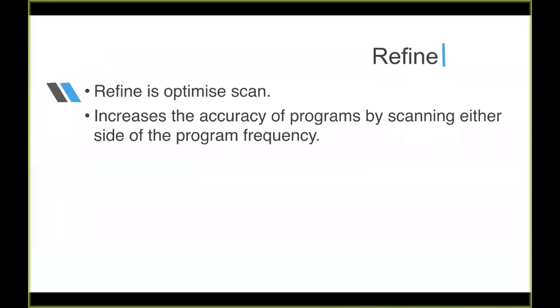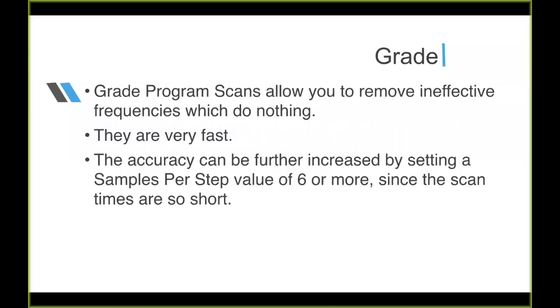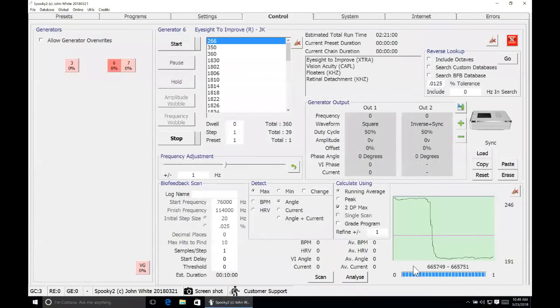So we've covered refine. That's the optimization of a program that's been loaded into Spooky. The third way that Spooky can do a biofeedback scan is grade scan. And this is actually my favorite. I like things that are fast. I'll give you a demonstration. Using the same programs, same frequencies, I'll click on the grade scan. Now, you watch very carefully.